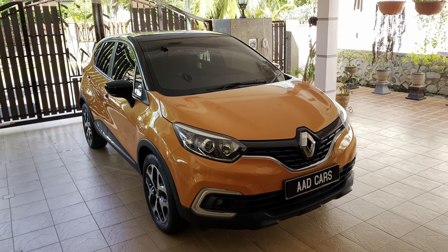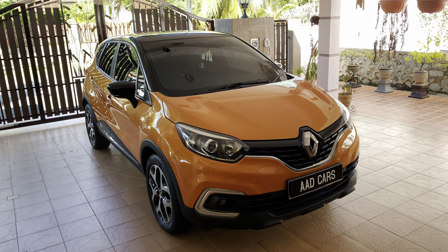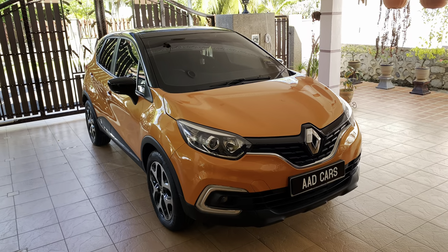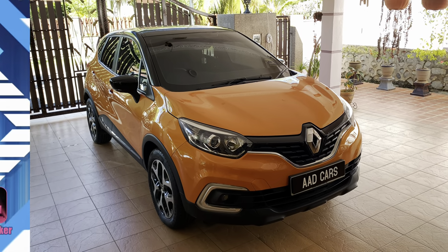Presenting to you this lovely 2019 Renault Captur. And in this video, I'll show you the complete exterior, as well as take you around the interior. So I'll show you all around this Renault Captur. So without further ado, let's begin today's video.